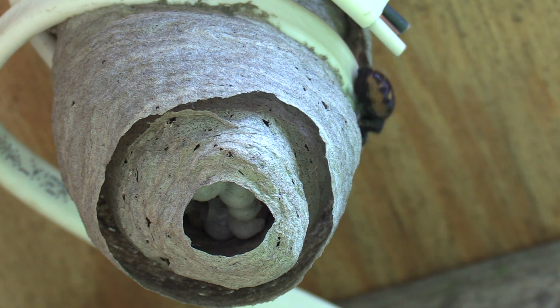I did a couple shots where I was tapping on the nest, trying to stir up some activity in there, thinking maybe the queen was up inside behind the comb, but she's not behind the comb, so I don't know. So either she's gone completely and she's just been eaten by a bird or whatever, or the spider got her. Could have been that too. That spider's got a big abdomen on it. It's been eating something. So here comes the spider again.